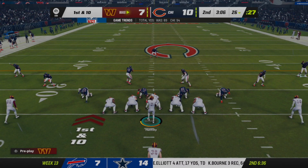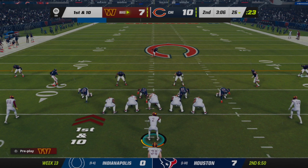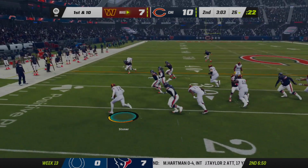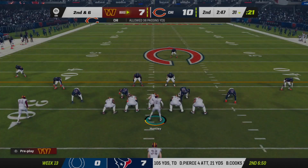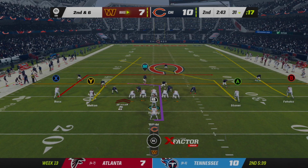Honestly, I'm not sure if that was just we ran into a blitz, or if that play design just in general isn't very good. But on 1st and 10, we're going to flip this one out to Stoner, who does get a little bit of the edge. We'll get about 5 or 6. Or 4? I don't know about that. Feel like we kind of got gypped out of at least a yard there, but it is what it is.